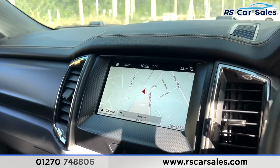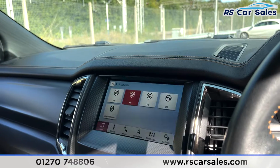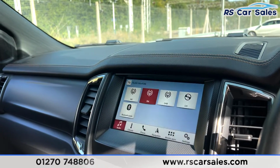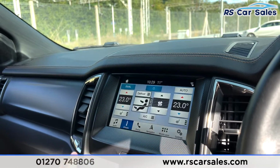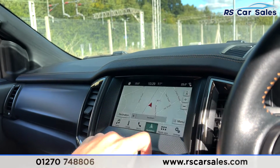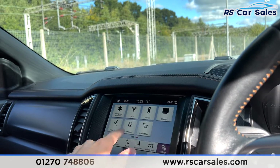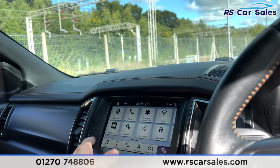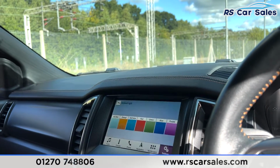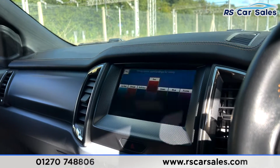Go to the screen in the centre where you can see satellite navigation. You also have your audio connectivity, so you do have your FM, AM, DAB, CD and also Bluetooth audio. You have a climate control up here as well as down there. Your Bluetooth phone connectivity, your navigation, your mobile apps. And you go to settings, you can scroll across. You have Apple CarPlay and Android Auto fitted to this vehicle. You also have your ambient lighting settings just there. Pop the car into reverse, you have your rear reversing camera with your rear parking sensors.